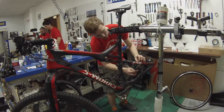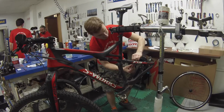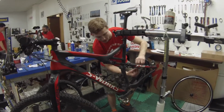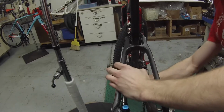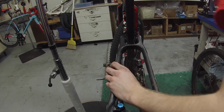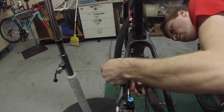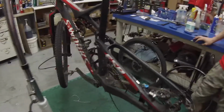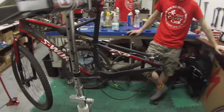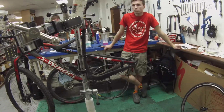It is amazing to me how they got that all to fit in there. Did you catch that? It's pretty tightly designed, and it's way, way better than the previous generation, I think like the 2010 through 2013 Epics, by far. So that tube just fits right in there. That's fantastic.